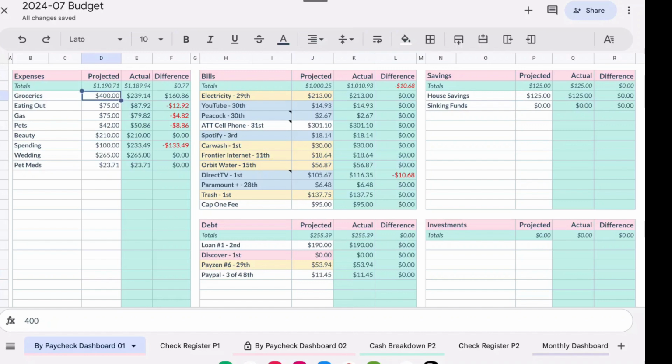The only thing I really added or changed was the pet meds for $23.71, and that was for my dog's hemp chews. I deposited $24 from sinking funds back into the bank to cover this expense, because we do save for that. But we'll start from the top.